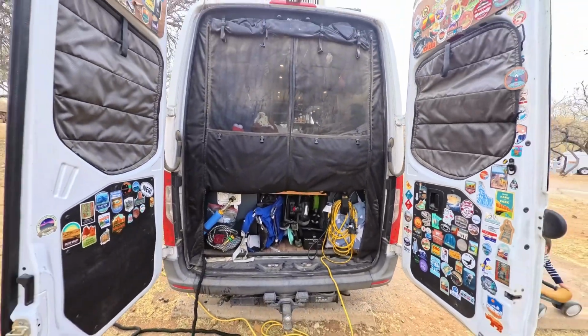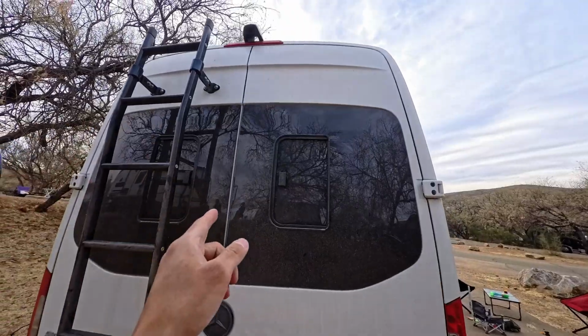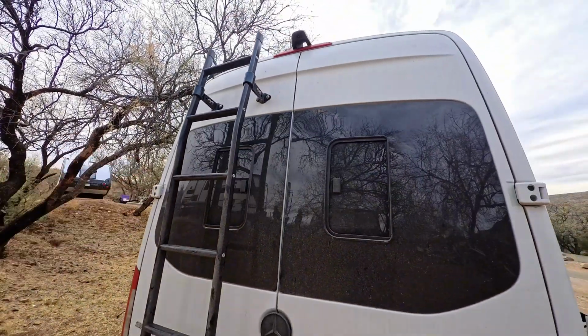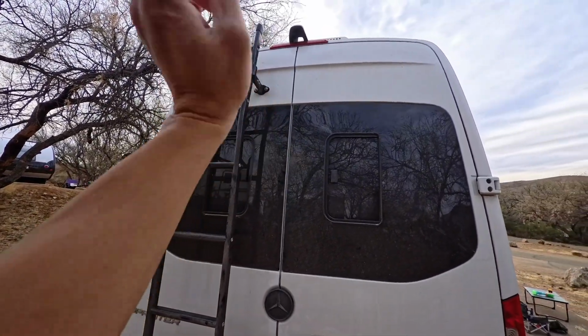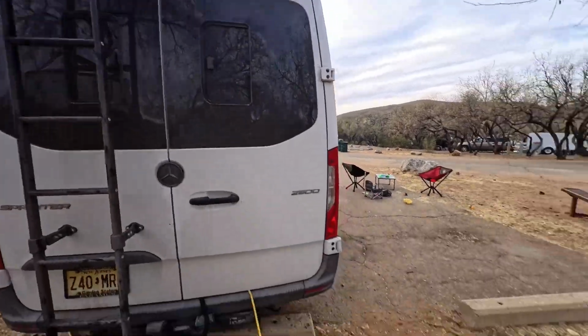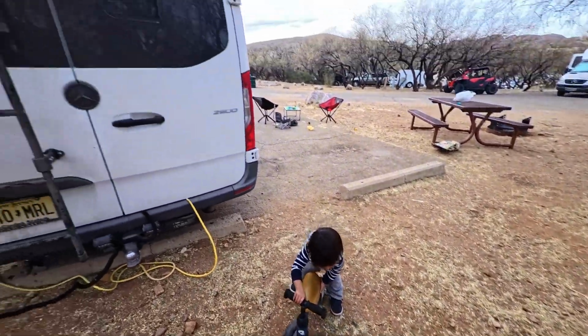Yeah, this is our back here. Oh, and the back windows we can actually open right here if we need some exhaust, need some airflow. It's really good because when we turn on the exhaust, the fan in the front, it sucks in air, which is super nice. Right, Spence? Yeah. All right, that's it for the van tour. We're gonna be hanging out here. We are going to be cooking some dinner in a little bit after Spencer wakes up from his nap.